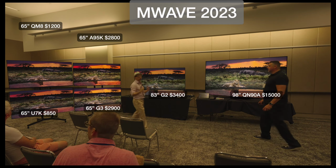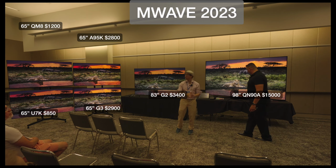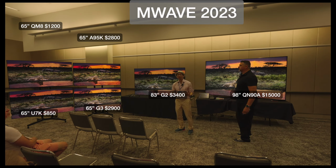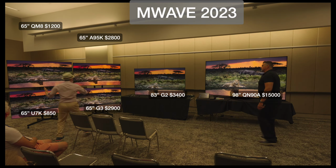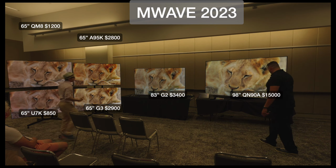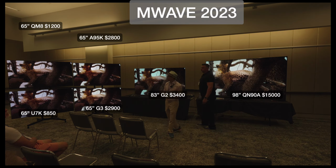Now, our goal is not necessarily to say, hey, this is the best TV or the winner, but rather to let you compare everything. In bright scenes, right? When it gets dark, do you see my reflection? What are you paying for? Because oftentimes what you're paying for is not obvious in the image quality.